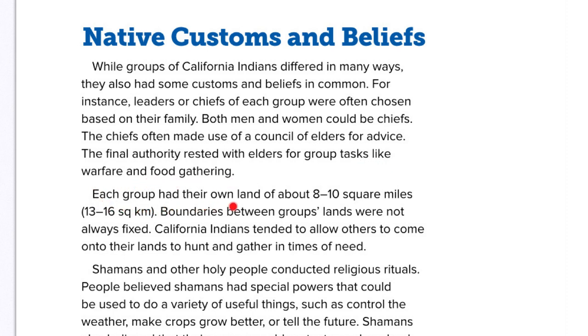Each group had their own land of about 8 to 10 square miles. Boundaries between groups' lands were not always fixed. California Indians tended to allow others to come onto their lands to hunt and gather in times of need.